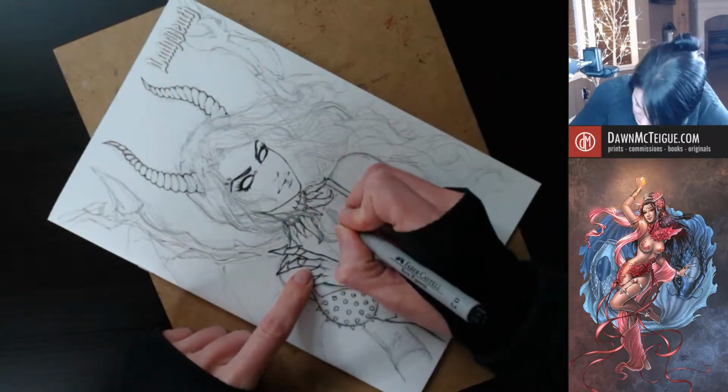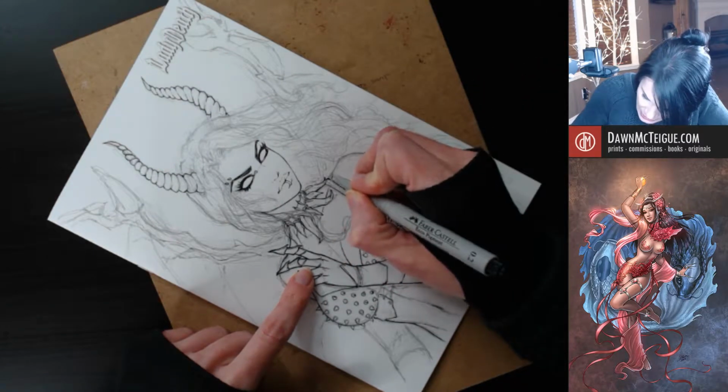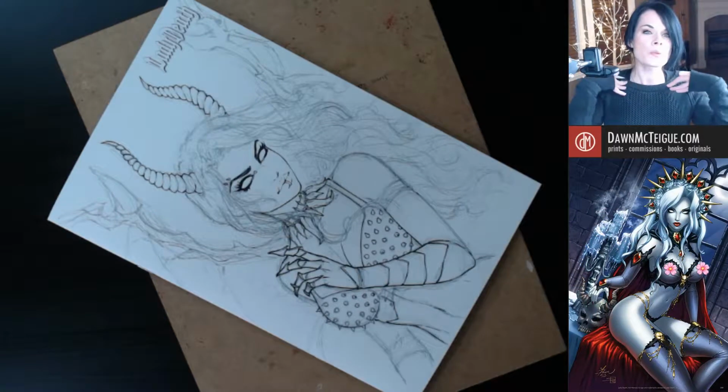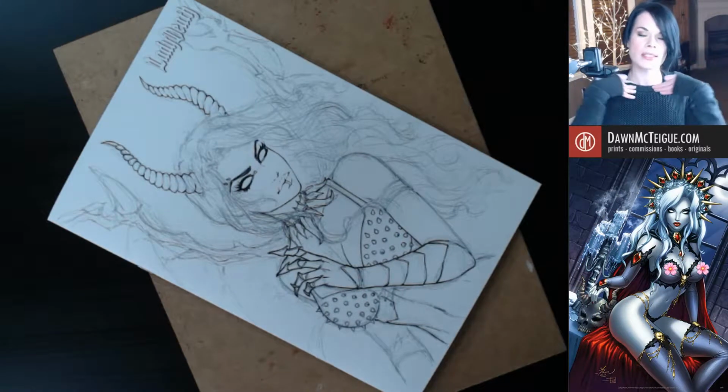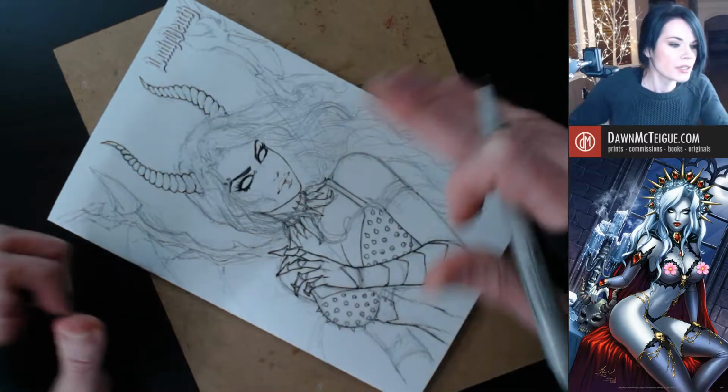Okay, so now I'm just putting in her collarbone, which I really like to add in. It always helps me remember where everything breaks up if I put in a clear collarbone. So I always try to at least have some sort of indication of a collarbone.